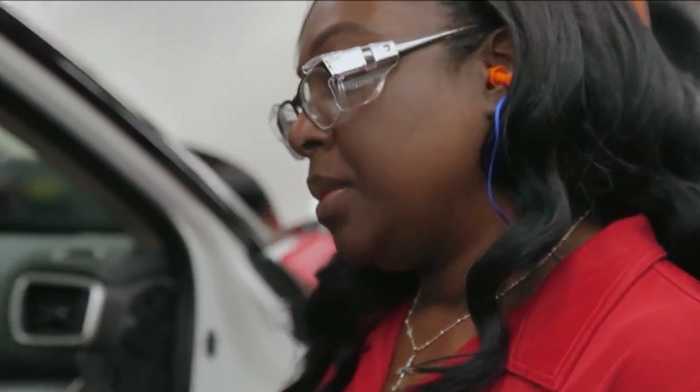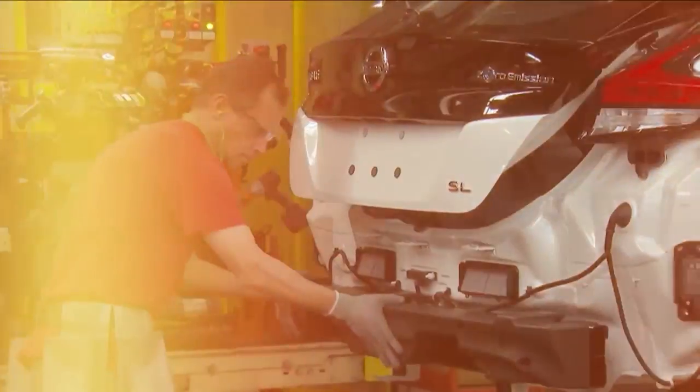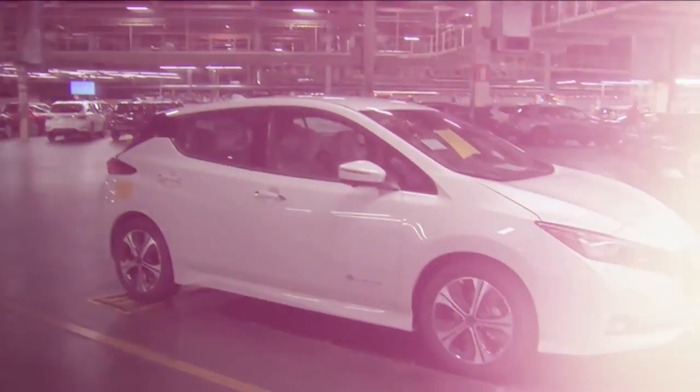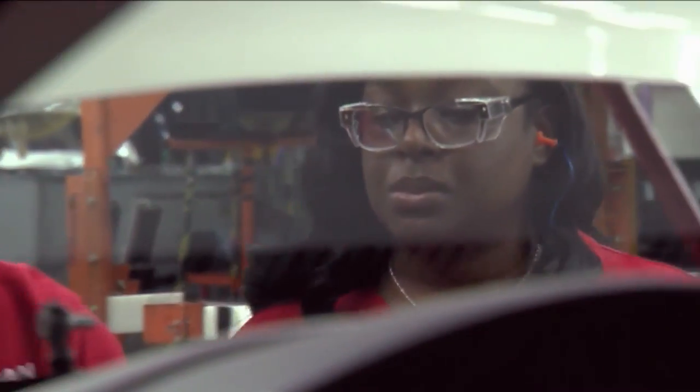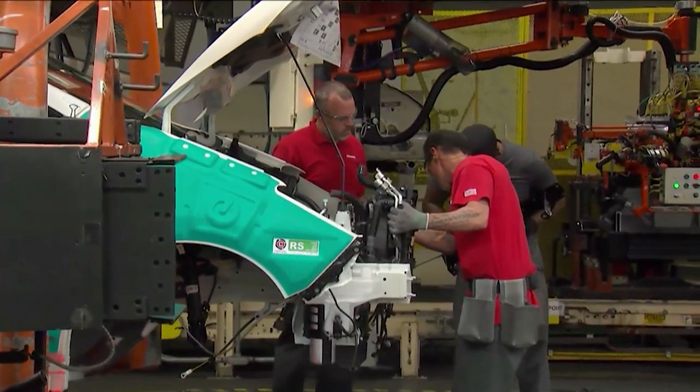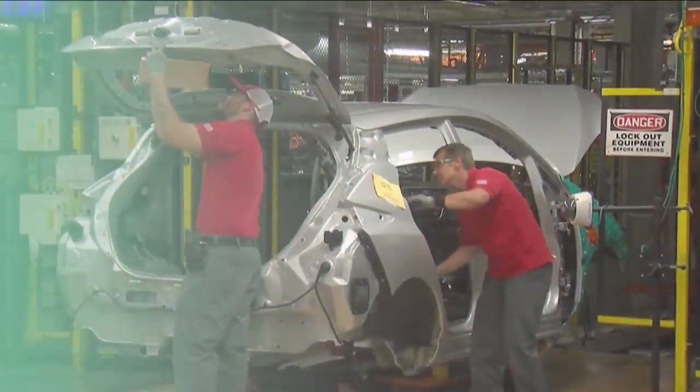My name is Tasha Suggs. I work in trim and chassis. I'm a key trainer for the 18 model year LEAF. I love the design of it. It's sort of a sleek look, very stylish look to me. Quality is a big part of it. Making sure everything goes where it's supposed to go. Making sure everything looks the way it's supposed to look. Make sure there's no defects. Make sure the parts are flawless. It's a big part in training.